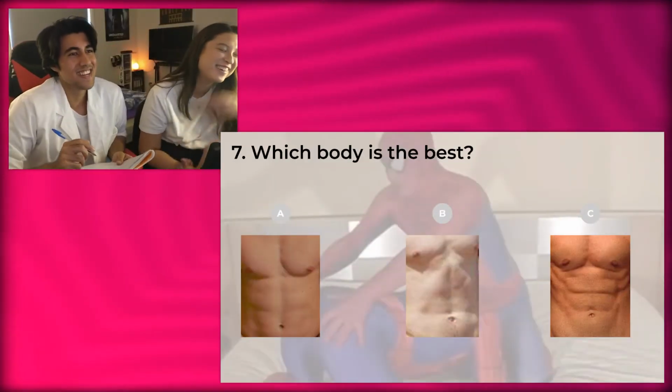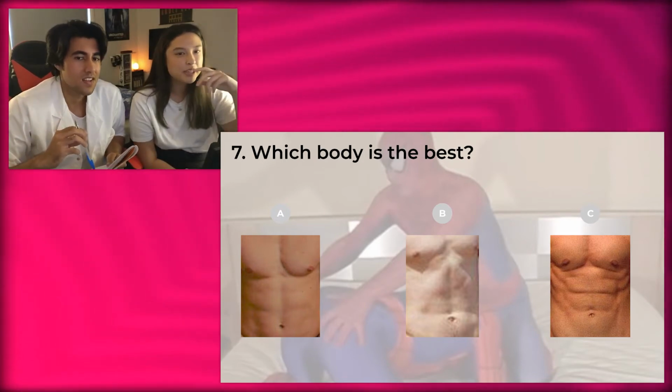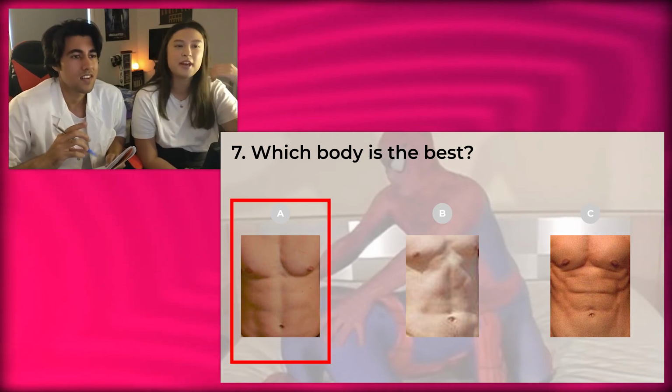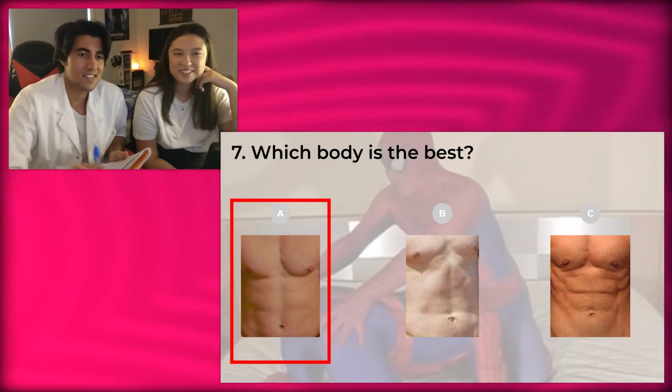Oh, wow. Number 7, which body is the best? C is too much for me. I mean, it looks nice, but I think it's too much for me, so I'm gonna have to go with A, but I feel like I know whose abs that is already. Yeah, so they're actually all photos of me.